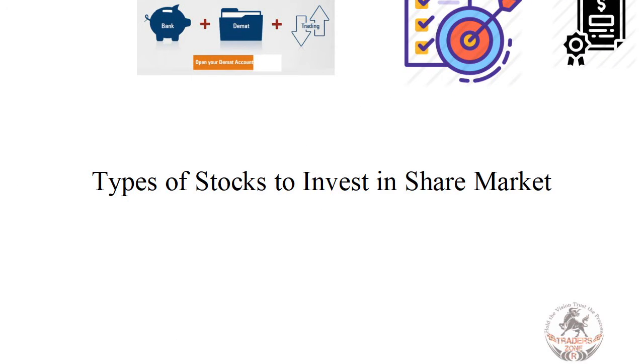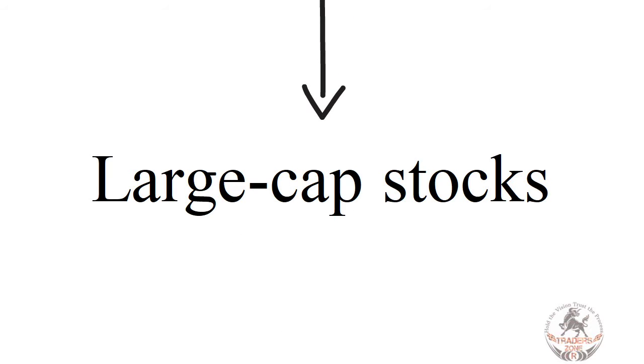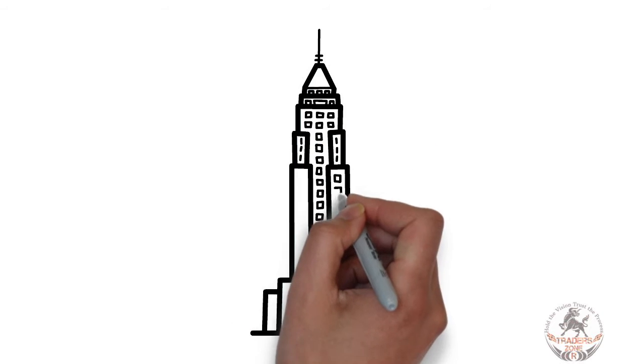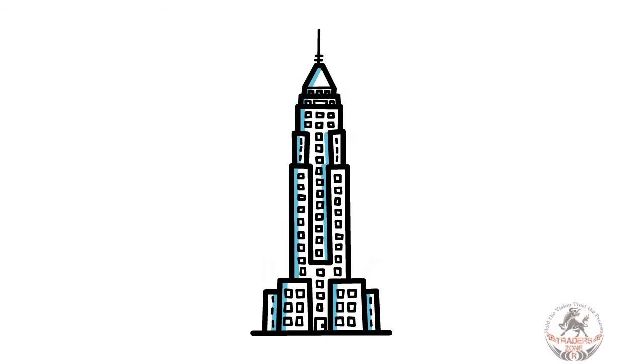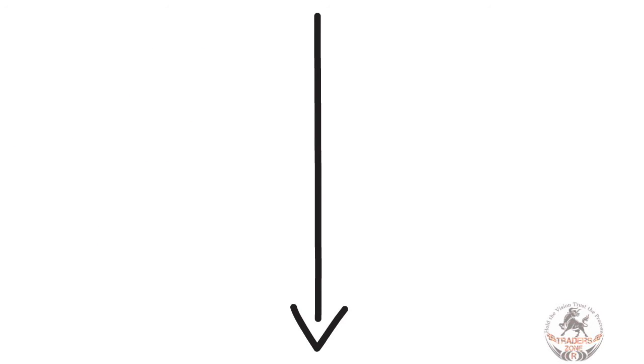Types of stocks to invest in share market. Large cap stocks. These companies are well established and have a strong presence in the market. Companies like TCS, Infosys, and Wipro fall under this category. Investing in these companies is less risky.